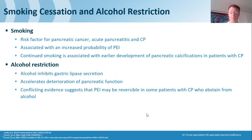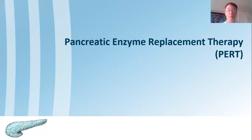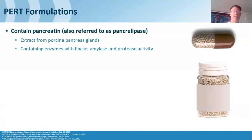So what about replacement? What do we do for replacement? Pancreatic enzymes contain pancreatin or pancreatic lipase. And this is important: this is extracted from pig pancreatic glands. It contains the enzymes lipase, which breaks down fat, amylase and protease, breaking down carbohydrates and proteins.